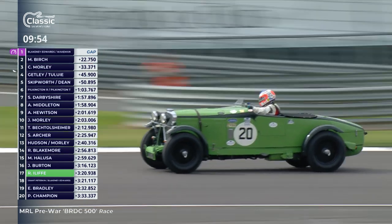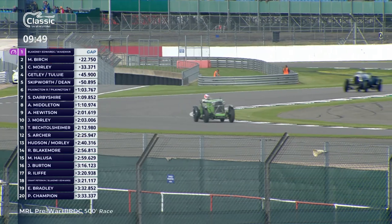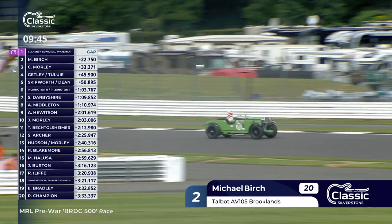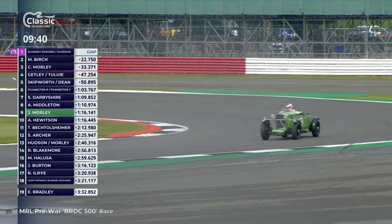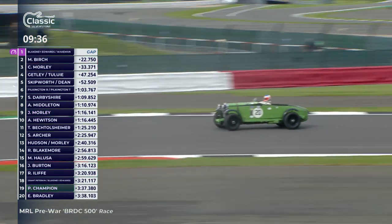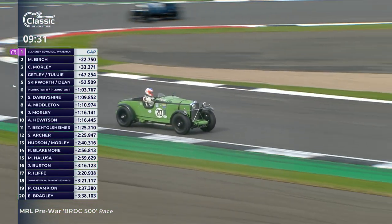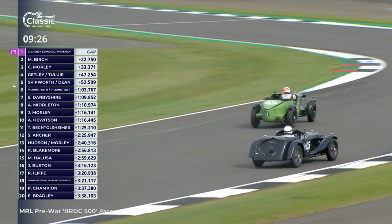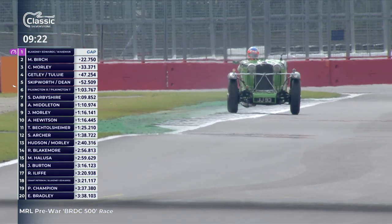There is that car we saw earlier on, the Talbot, that is out there, the 105 Brooklands, green 1933 car, engine running pretty strongly at the moment, I have to say. And that was the English Talbot, as opposed to the French Talbot, which we saw earlier, the blue car of Richard Pilkington. But this one was a team car, so it has a huge amount of history. And Michael Birch, a very quick driver, another driver we'll see out in multiple cars.